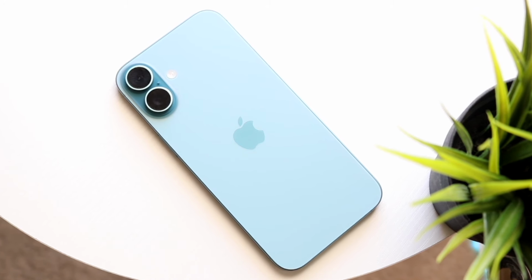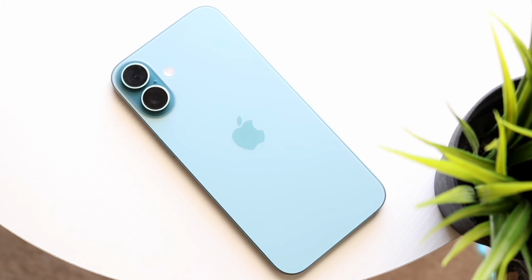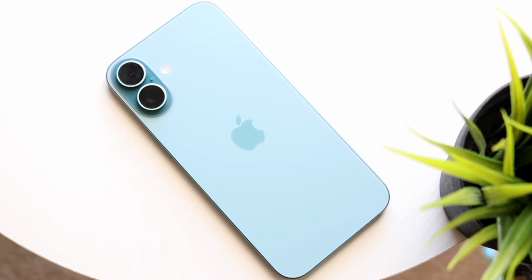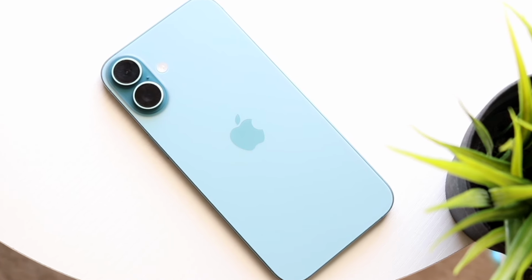So overall, iOS 18.2 is going to be a really big update. I genuinely cannot wait for it. And we're going to have to kind of see what happens here in the next couple of updates. I have no idea when iOS 18.2 is going to be coming out, but hopefully it's going to be coming out sooner than later. So in terms of that, that kind of covers it up there.